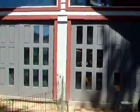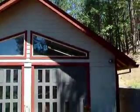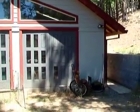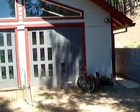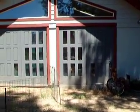So here's a shot of the front of the shop. Now we built this, I don't know, over the past, say, 6 years. It's been finished about 3 years. Karen and I built it ourselves with some help.